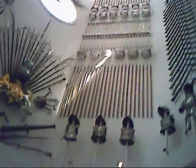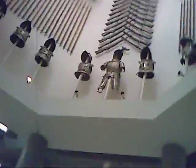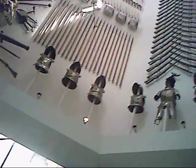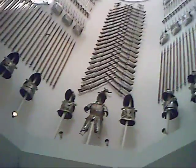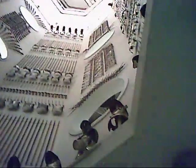here we are. We start off the tour of the museum by checking out the Grand Hall of Steel, where you see a huge variety of weapons dating back from days of old. Here you got your spears, your guns, rifles, suits of armor, and plus a whole lot more. It was quite an impressive sight to see.